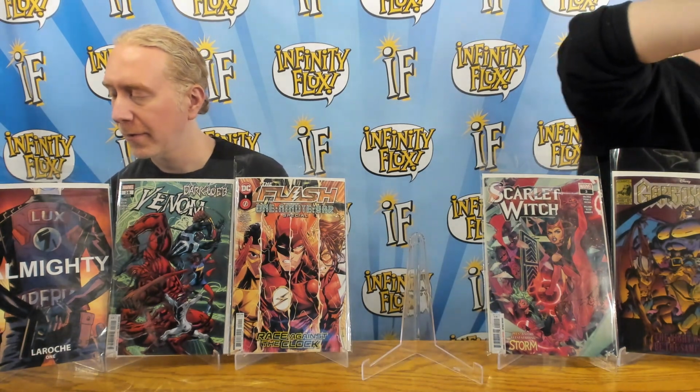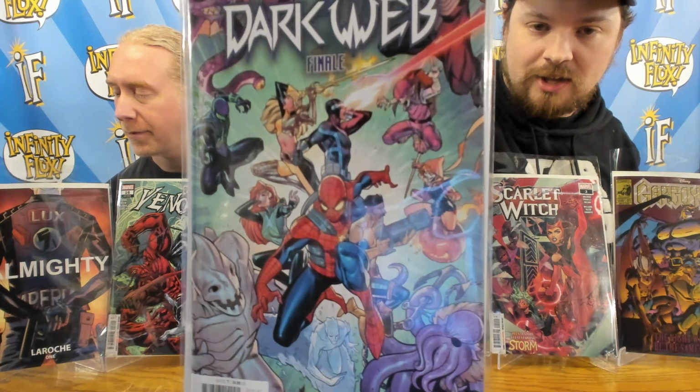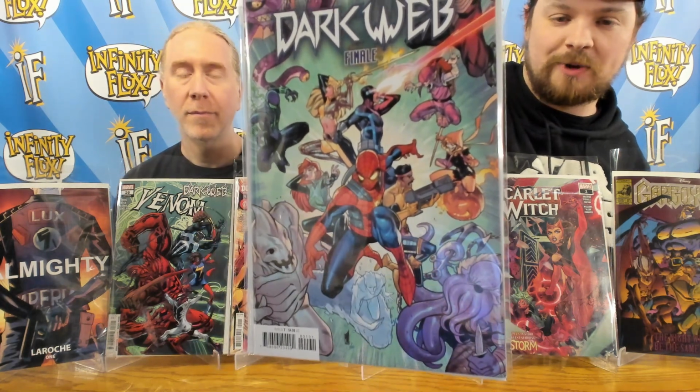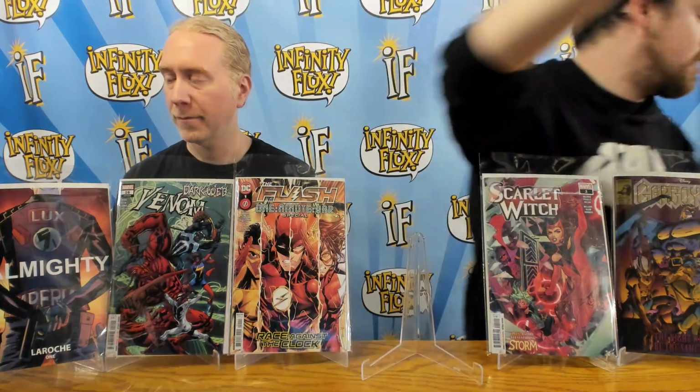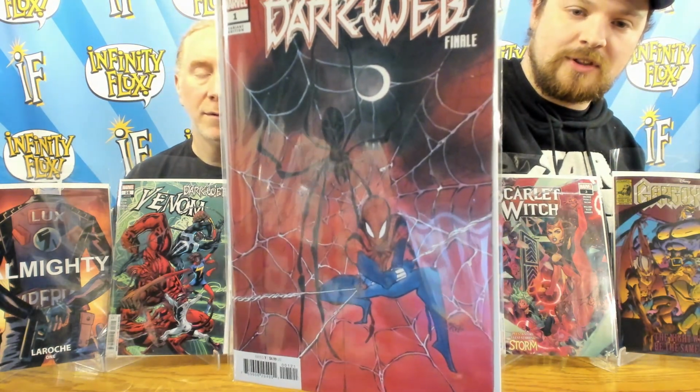We've also got the Paco Medina variant. And it's great seeing the X-Men and Spider-Man work together. I'd say it leans a little bit heavier on Spider-Man, but you still got Cyclops and Jean and Magik and all of them there. That's a lot of fun. We've got a Peach Momoko variant as well.